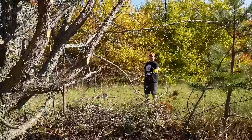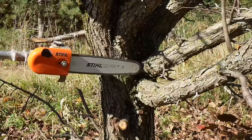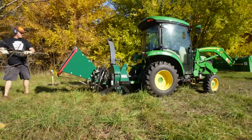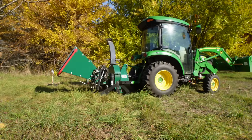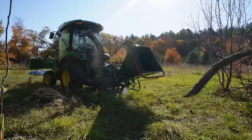It's really a lot of work to maintain this orchard, but well worth it. In a few years, we should be in a fruit abundance. The Woodland Mills WC-68 wood chipper sure does come in handy here at the farm. That way we can produce our own wood chips.